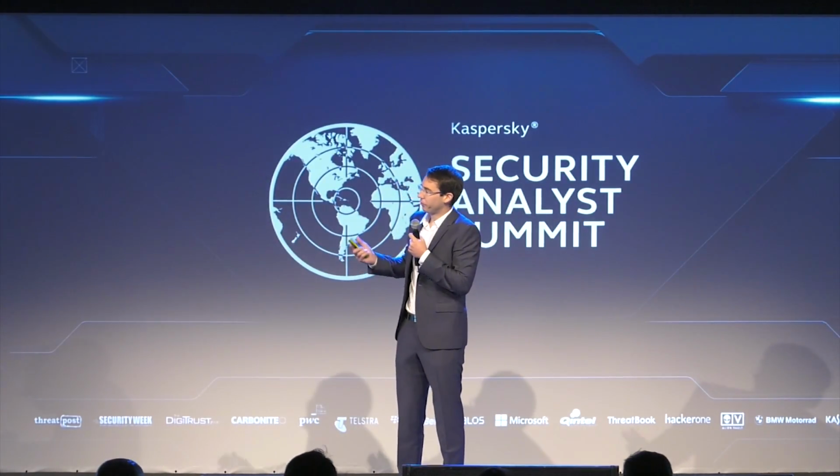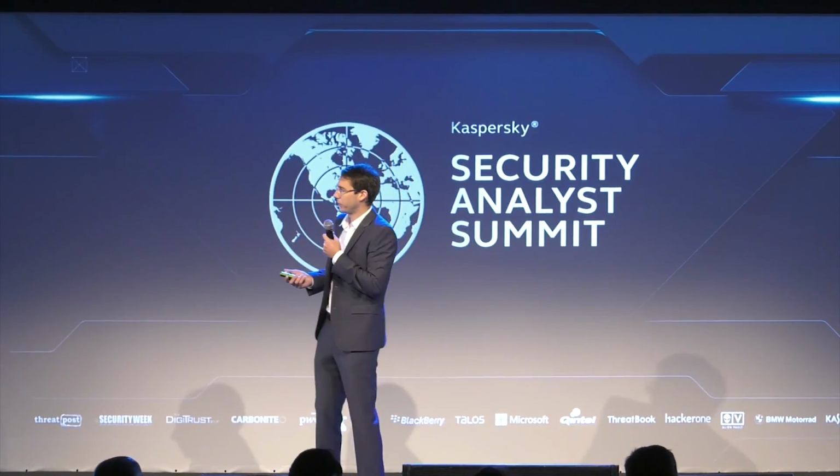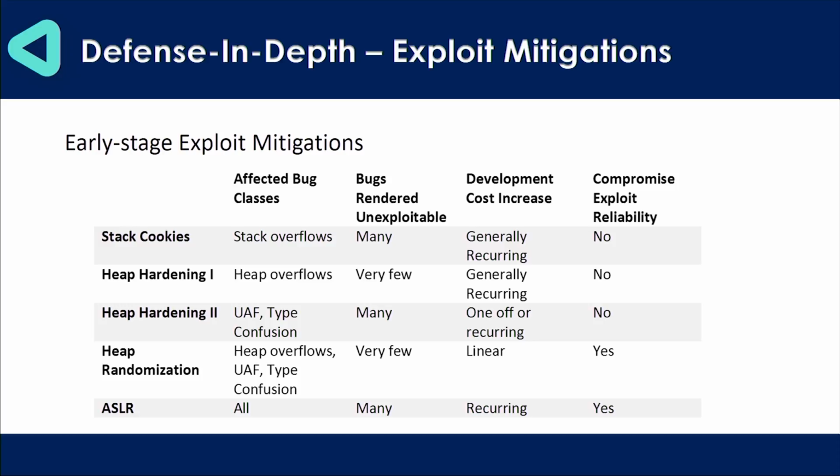Now, these mitigations have various usefulness, and I've tried to categorize them here. The most important thing to note is whether they render bugs unexploitable, and also the cost that they incur to develop an exploit to work around it. Now, a lot of mitigations will produce a one-time cost, where you will have to figure out a way to bypass the mitigation, but once you do, you can reuse that technique over and over again. So that's very good for the attacker. Other mitigations produce a recurring cost, where you have to work out a way to bypass the mitigation in each instance that you use it.